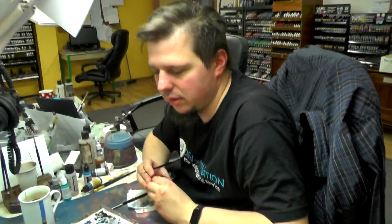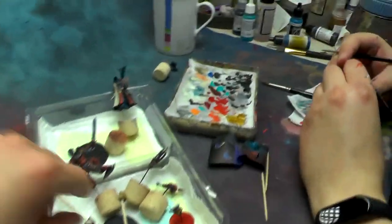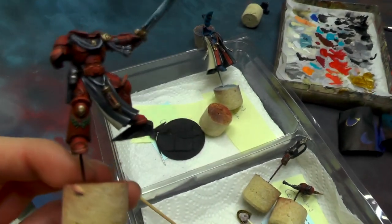Hello, Nisa. Today, I'm painting Primarine's captain and Primarine's librarian in the Blood Angels scheme. We saw a lot of Blood Angels today. Yes, they are on the top lately. Let's take a look. And they will be level? Level 5. Going to be, yes.